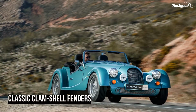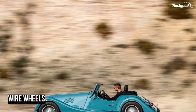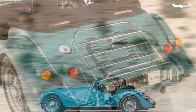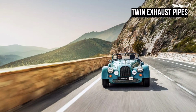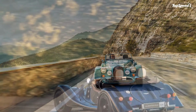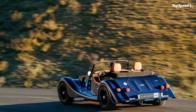The 2020 Plus 4 rides on the same CX generation bonded aluminum platform that debuted in the Plus 6 in 2019. And just like its bigger sibling, the Plus 4 features a turbocharged engine borrowed from BMW. The unit in question is a 2.0-liter four-cylinder that cranks out 255 horsepower and 295 pound-feet of torque.